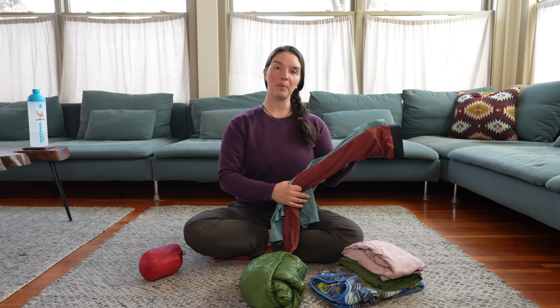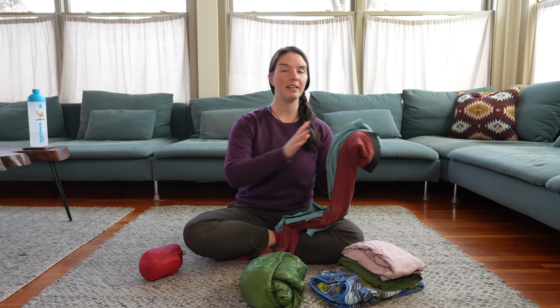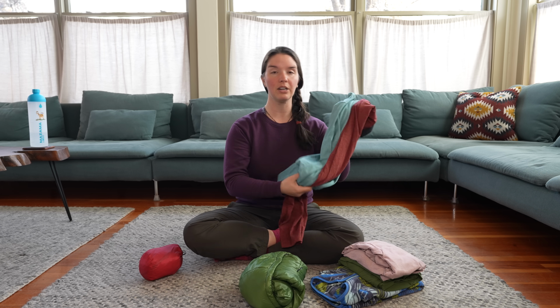And I think that for the price, they are probably the most durable and reliable base layers that I've ever found. The REI midweight base layers come in a women's, a men's, and also a youth version, and they do come in a plus size as well. So you can truly find these for nearly any body type.